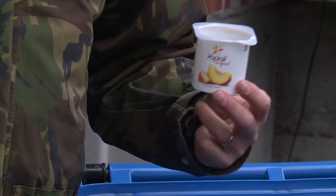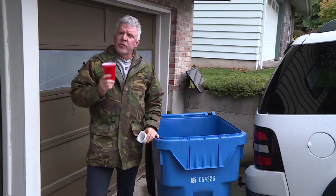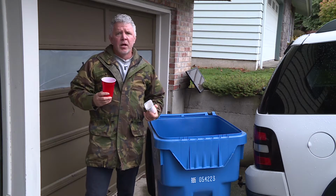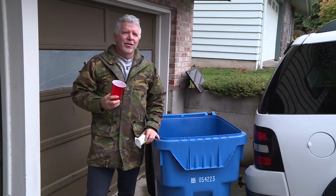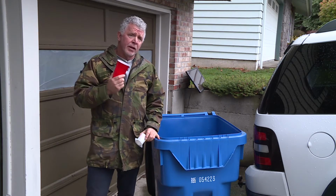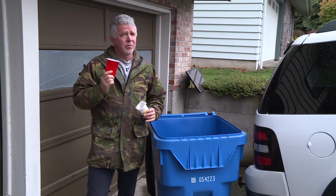Here's a couple more tips. Yogurt cups are okay. Red Solo cups only in large quantities. It shows recyclers that you know how to throw a party, and if you only have, say, 3 or 4 in there, that just shows that you're too lazy to actually wash a cup. And if DNA tests come back and show only 1 set of lips on these cups, then you could be looking at some serious fines.